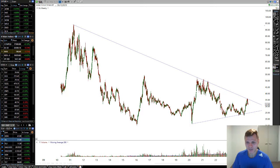What are we doing here? Firstly, big long-term trend line, up, down. We start to get something like that. We start to get a breakout from here. Now this is a weekly chart, by the way, guys, but you see this. Those who are watching and being patient and analyzing, right?